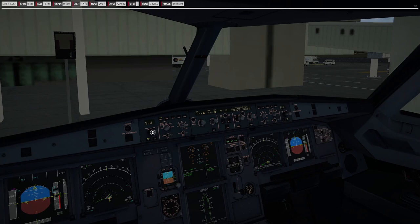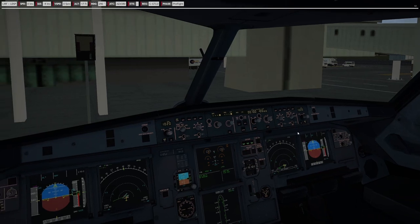So let's put the QNH here, 1020, 1020. Flight directors are on, we're gonna need constraints on both sides. Here we leave arc 10, and here we leave arc 40. Speed is dashed, heading is dashed. Altitude, initial climb altitude, let's do 6,000.